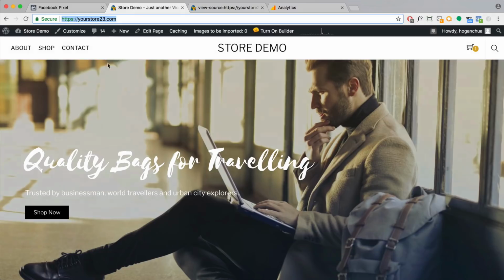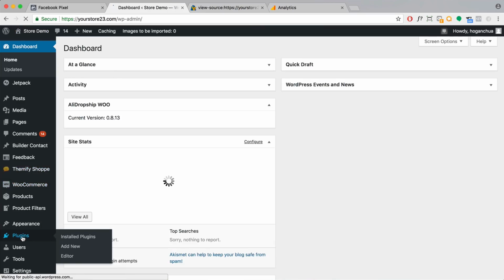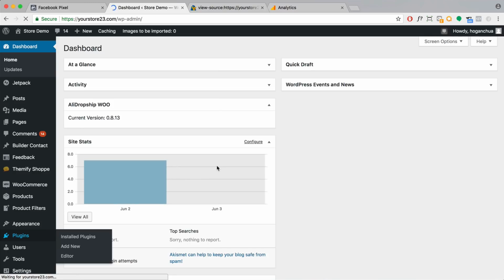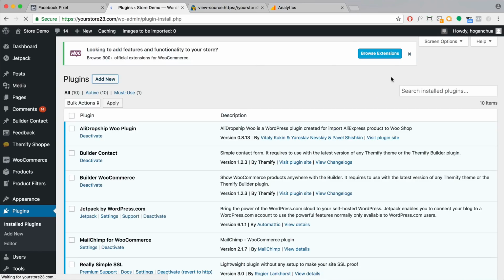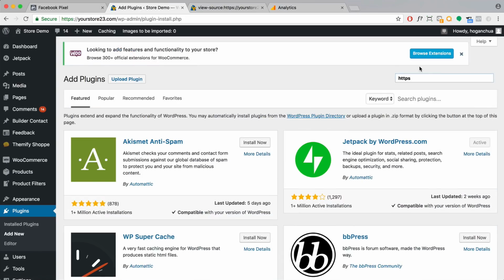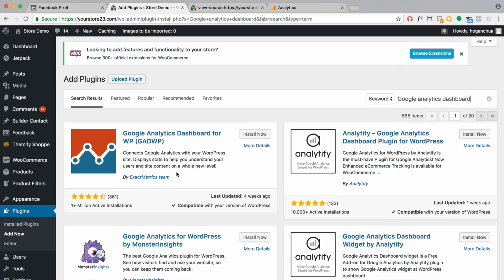Alright, so what we're going to do is go back to our website, go back to dashboard, and we're going to install a plugin. So click on plugins, add new, and we're going to search for, let's say, Google Analytics dashboard. Hopefully it pops up. So this is the one we want to install by Exact Metrics. Install now. Activate.